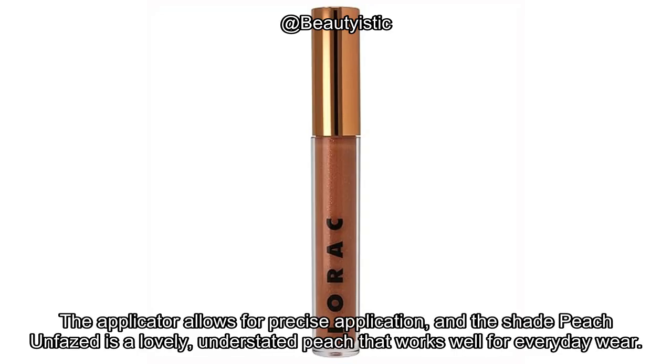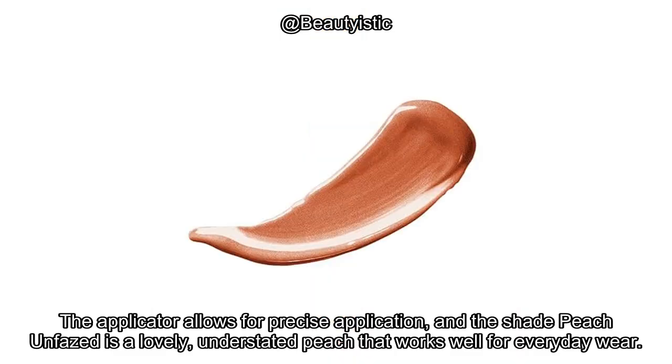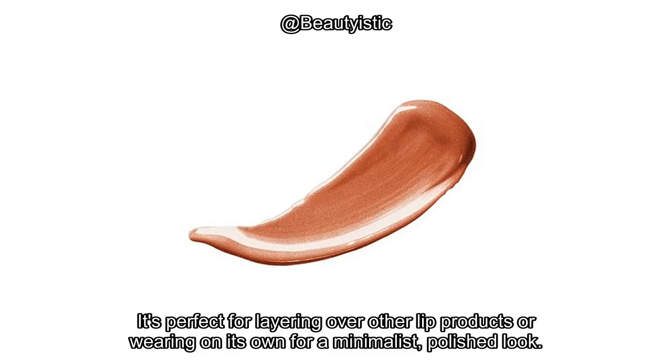The applicator allows for precise application, and the shade Peach Unfazed is a lovely, understated peach that works well for everyday wear. It's perfect for layering over other lip products or wearing on its own for a minimalist, polished look.